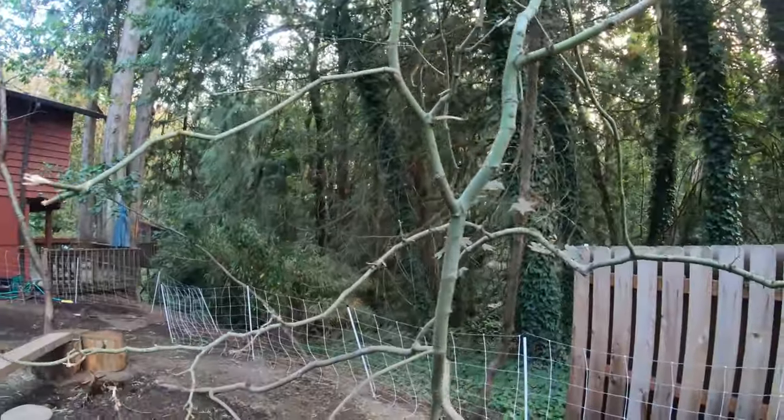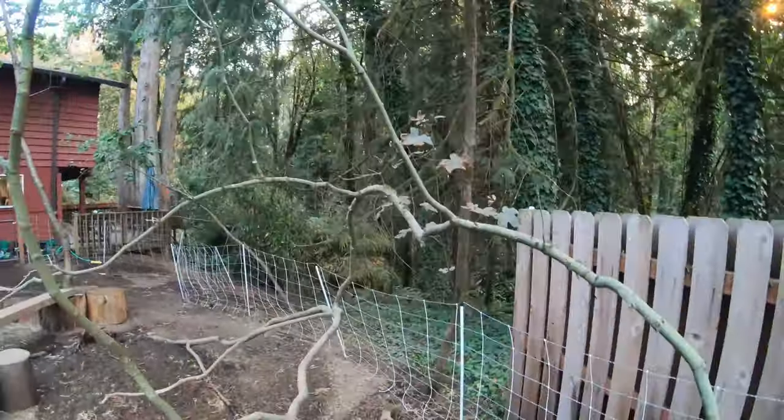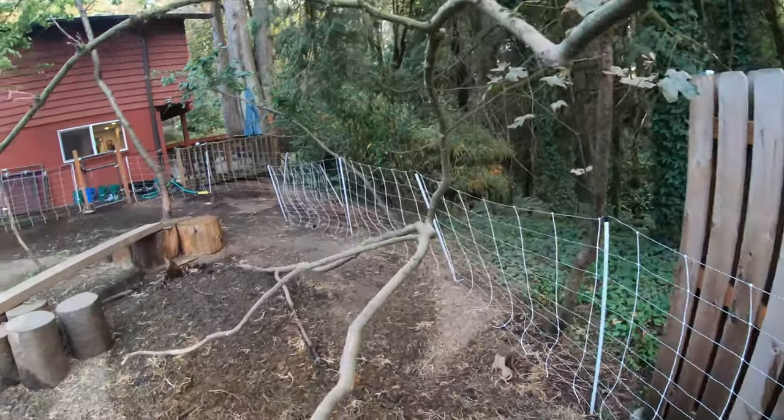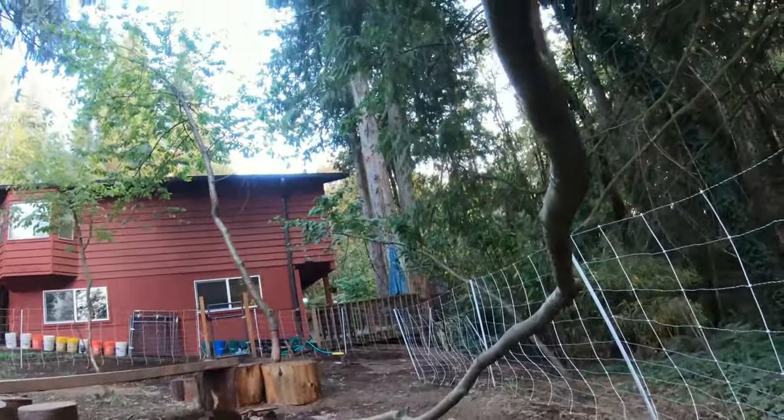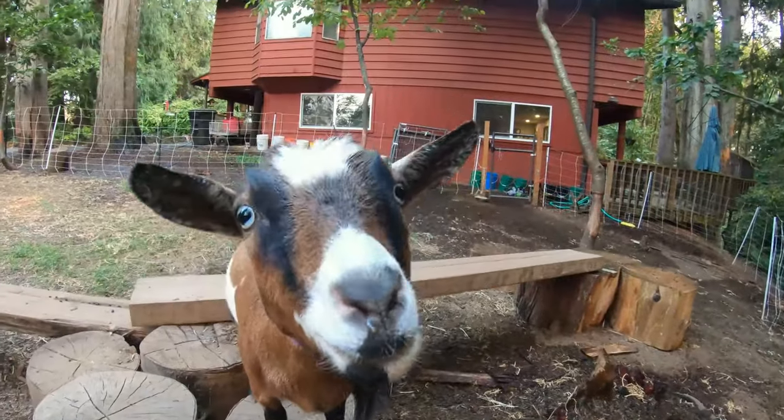I like unique trees, and the way this maple is growing is pretty unique. I really like how this tree kind of curves and reaches around. It's like it's kind of maybe hugging the back part of this goat pen. But it's going to be right in the way of our permanent fencing, so it has to go. Isn't that right, Sienna?